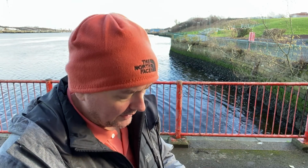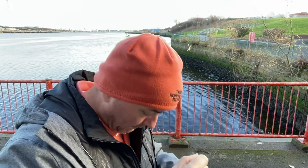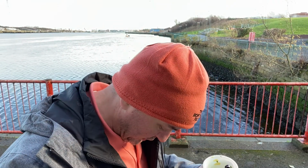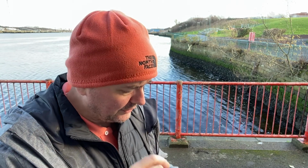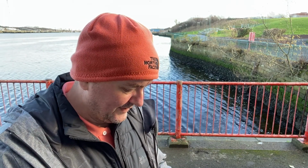On my bivvy bag, got a bivvy bag. I might take that. Don't know yet. Oh no! Look at that. Spilled a bit down me Lacoste t-shirt. So, oh, sorry about the last one.